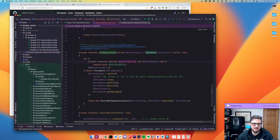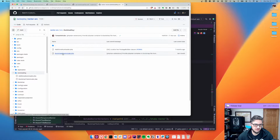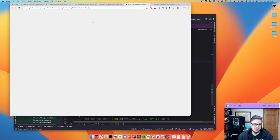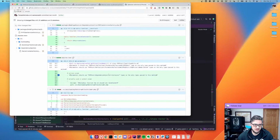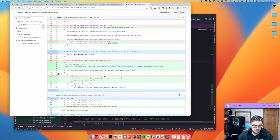So where is this file at? This is in source autoloading, and bootstrap files includer. Or what's additional autoloader? Let's just see. Yeah, this wasn't the right fix. I don't know why. Let's just add paths. Provide container. So bootstrap file, require once, bootstrap file.